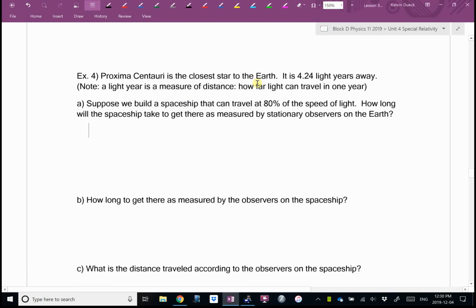Let's actually build a spaceship and do some space traveling. Let's suppose we have the ability to build spaceships that people can live on for several years. Proxima Centauri is the closest star to the Earth. If we did build a spaceship, it's probably one of the first places we would send someone because it's the closest star. We'd like to see what else is there. It's 4.24 light years away.